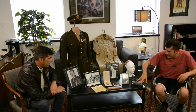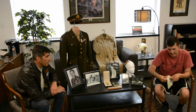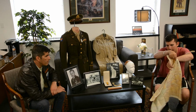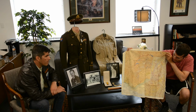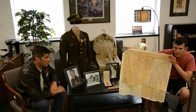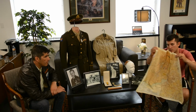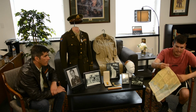And so moving down here, we have a map. This is double-sided, made of silk or a rubberized canvas, and it's a double-sided escape map with quite a few countries on it. You've got Germany on this side, and it shows all the former and current zones of German territories and the current Allied lines at the time. So a pilot would have used this if they were shot down or crash landed in enemy territory to try to navigate their way back to friendly territory.